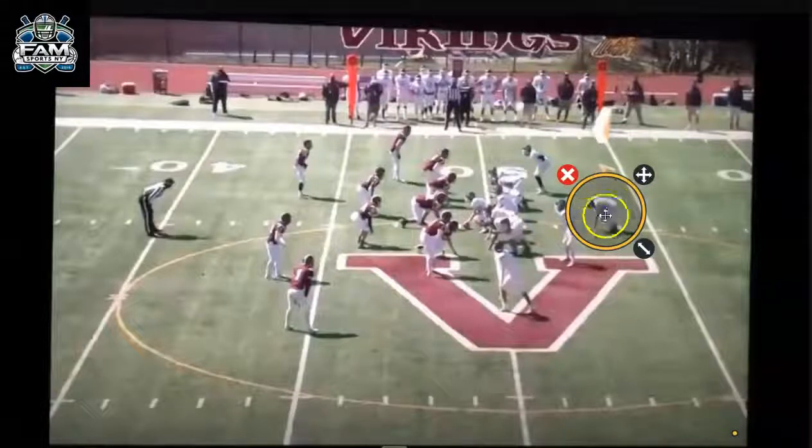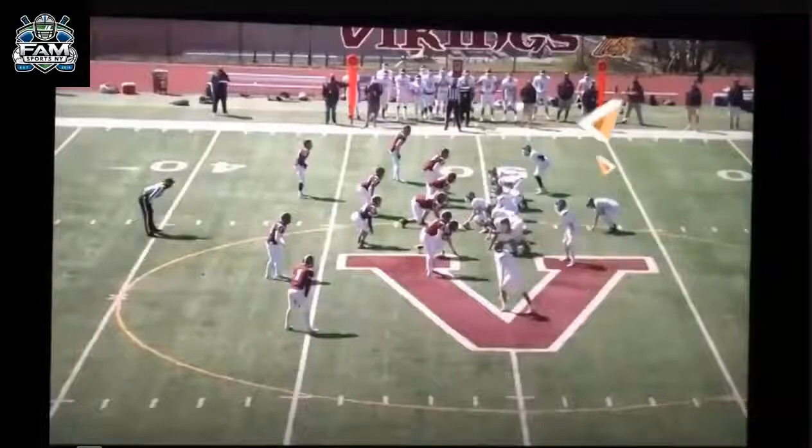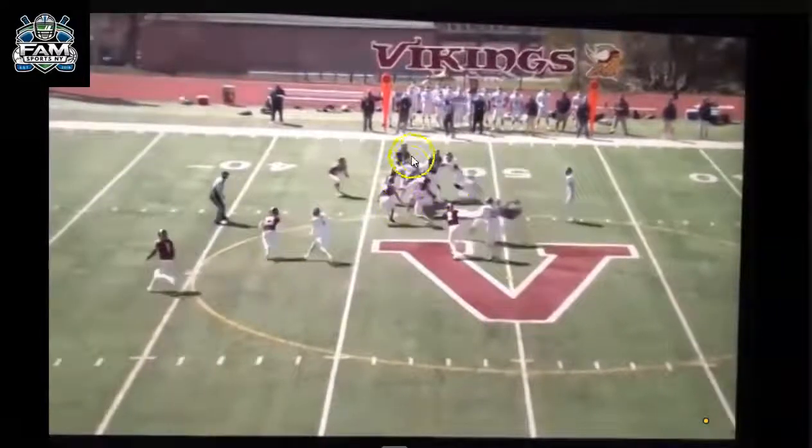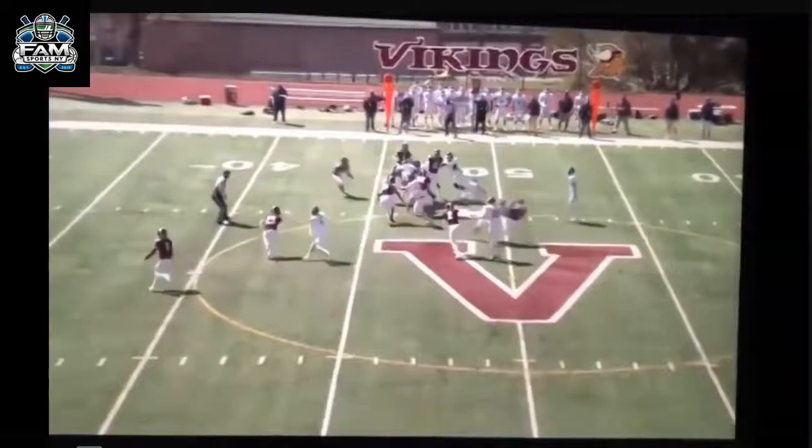Again, showing some burst too, not just the physicality to run through arm tackles. Okay, here he is located right here. There's a fullback dive. Nothing unique. But again, you can see the hole's getting tight. There's a bunch of defenders around. He's going to show that burst and that ability to run through contact. Again, look at that burst through the hole.